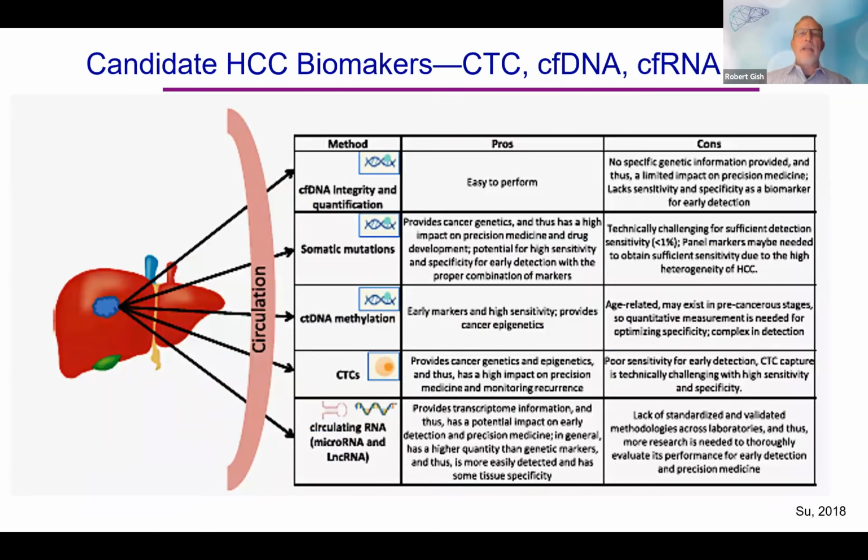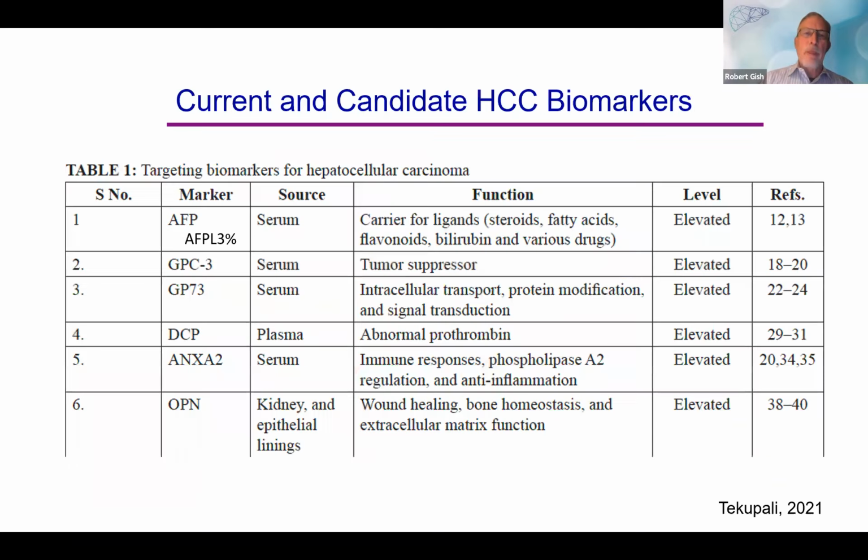This is looking at candidate HCC biomarkers in more detail, looking at cell-free DNA, including integrity and quantification, somatic mutations, circulating tumor DNA methylation, which we'll talk about in more detail here, as well as circulating tumor cells and circulating RNA messages, including microRNA. The current and candidate HCC biomarkers are listed here, including AFP and AFP-L3 and DCP.